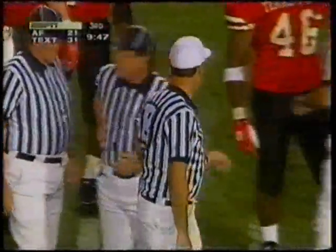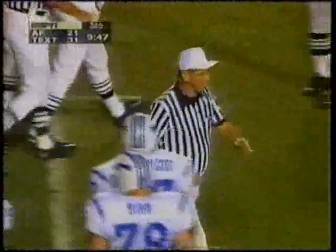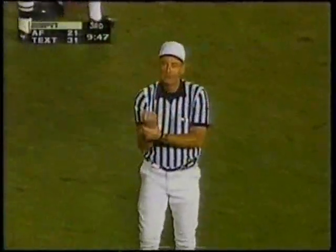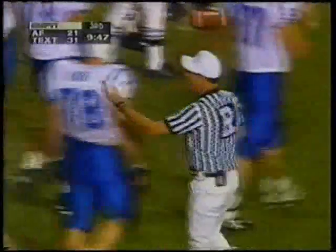2 flags were thrown on the play, though. There was a flag thrown early. There's a flag down on the 30-yard line before the ball was punted. Holding call against Texas Tech. I think Air Force will force him to punt the ball again.